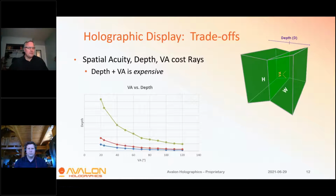One of the key points with this technology, and this is really about the physics of the optics, is that trying to get both a lot of depth and a lot of viewing angle at the same time tends to get very expensive. And when I say expensive, I mean in terms of how many rays you have to use to achieve that. That's because it's a trigonometric function, not a curve, not just a straight line. So don't worry too much about the numbers here, other than you can see as the viewing angle increases, the depth decreases non-linearly. That's for a fixed number of rays.